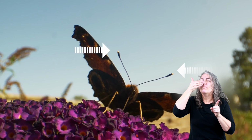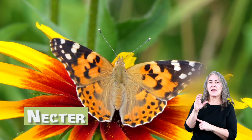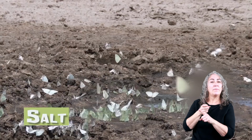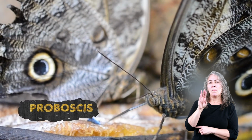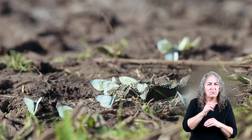A butterfly's diet includes nectar from flowers, salt from mud puddles, and juice from rotting fruits. Adult butterflies have a long tube-like tongue called a proboscis. It's like a straw they use to suck up their food. Can you imagine sucking up a mud puddle for dinner?